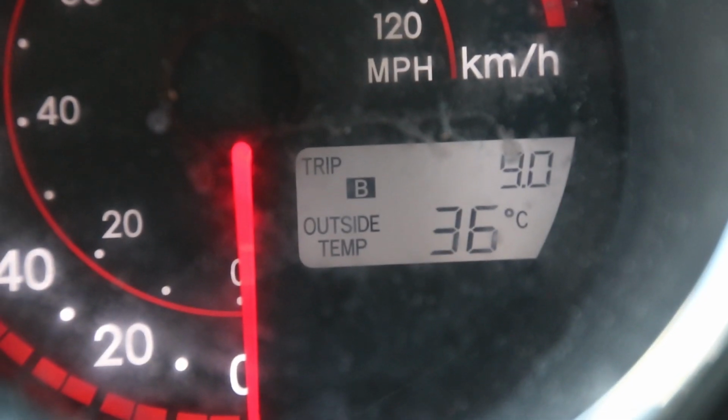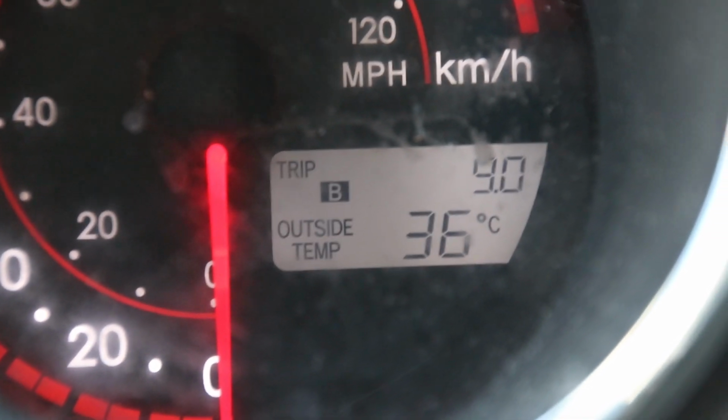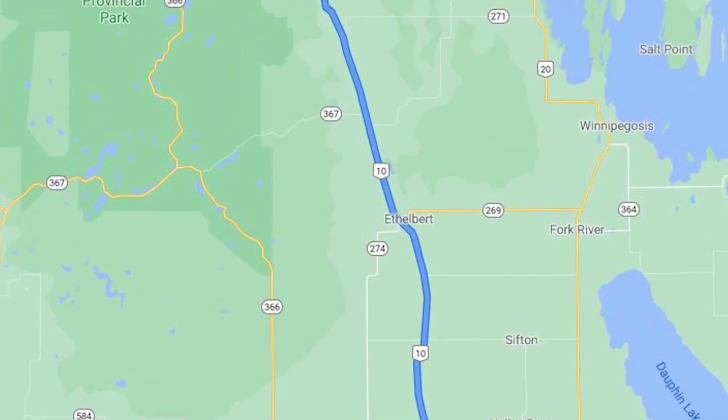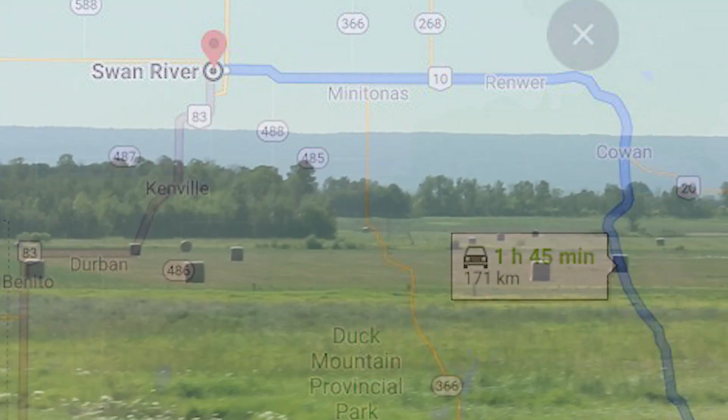Well, it is an incredibly hot day outside. It is 36 degrees Celsius, or almost 100 degrees Fahrenheit right now. Dauphin is a really beautiful city, full of Ukrainian heritage, so very cool to see Canada's multicultural diversity. I'm going to be on my way here to Swan River, Manitoba. It is about an hour and 45 minutes, hour and a half to Swan River from here, so not too far of a drive.